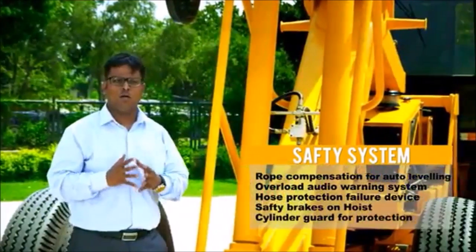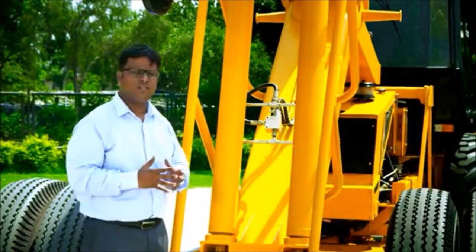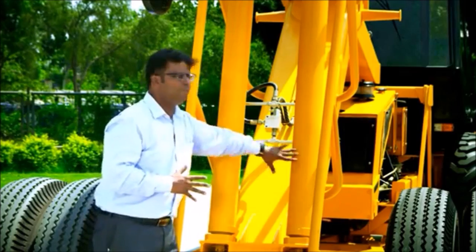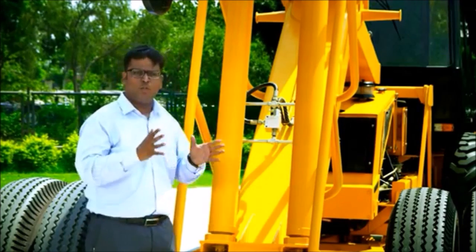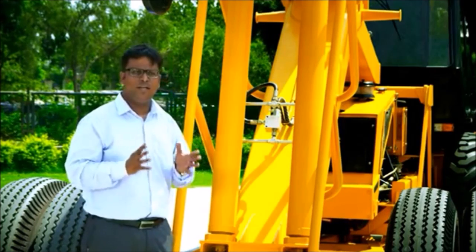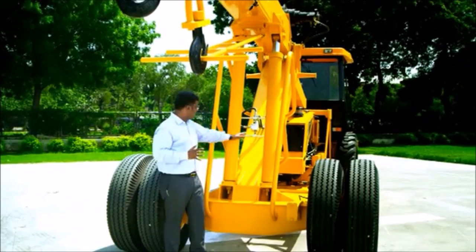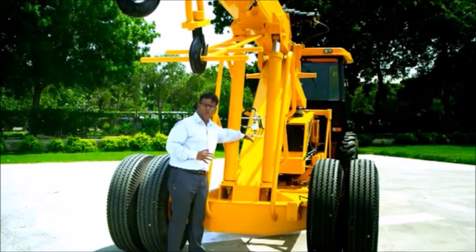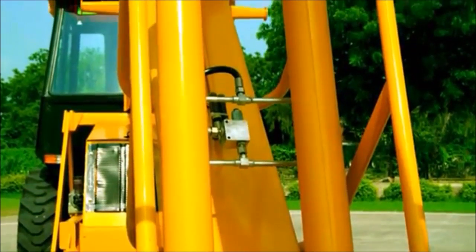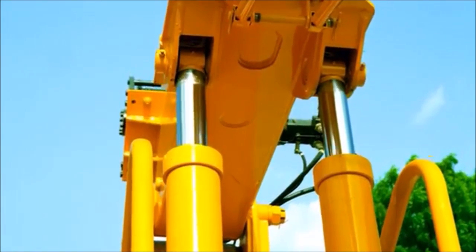Another important parameter which contributes to the stability of the machine is the adequate spacing that is provided in the 2 lift cylinders. This has to be optimized so that when the machine is under loaded condition, it gives the machine the stability it requires. And there are counterbalance valves also provided so that in case of any hydraulic leakage, the counterbalance valves come into play and will not allow the boom from coming down.